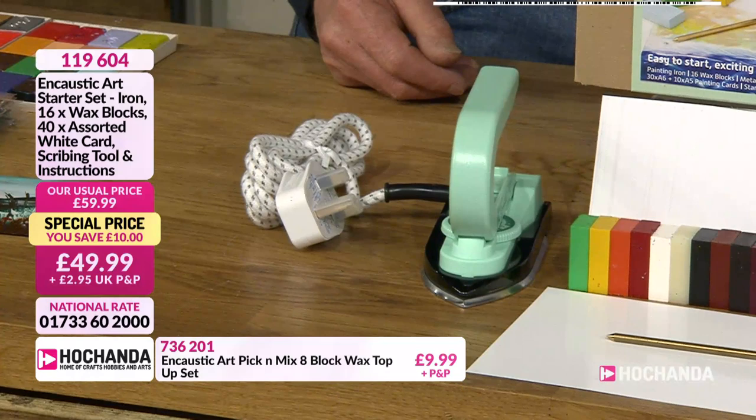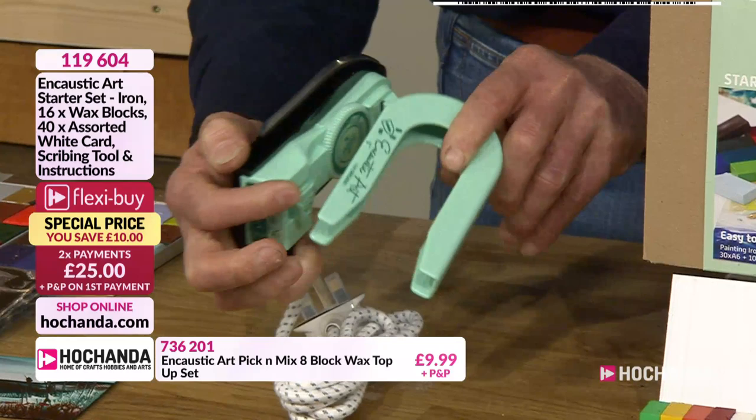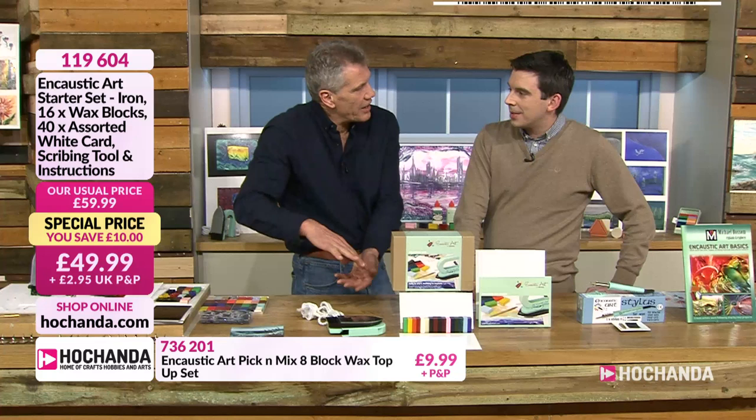You were also telling me last time you can change the handle position on it as well. Yeah, if you unclick the handle at the back here, there's a little button where my finger is. If I just pull it, then the handle comes off, and then you can set it down and it becomes a little hot plate. So then you can put the card on top and put the wax on top of the card, and you have reversed the process.